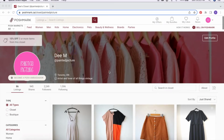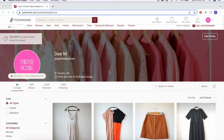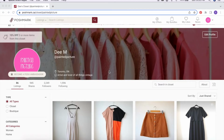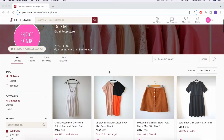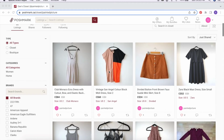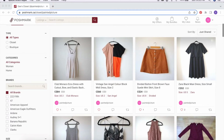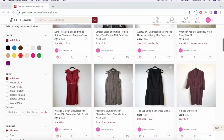If you don't know what Poshmark is, it is a free app you can download on your phone and also use on a browser. And you can upload and sell clothing from your own closet. Resellers use this platform as well. And yeah, you can sell clothes, you can sell home goods, you can sell books, electronics. They've really recently expanded from just clothing to other items as well. So I've been mostly focused on clothing and a little bit of home goods.